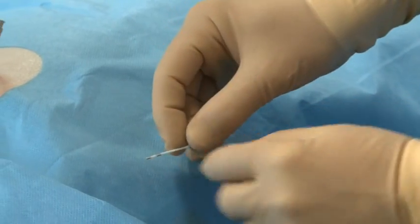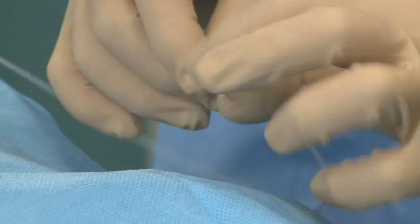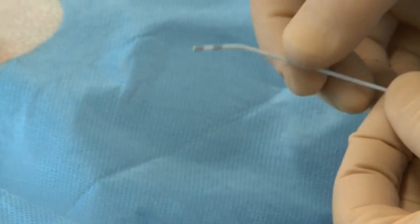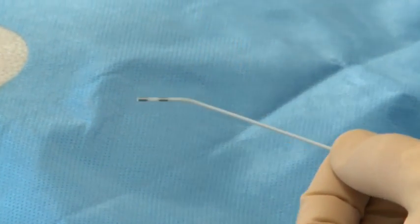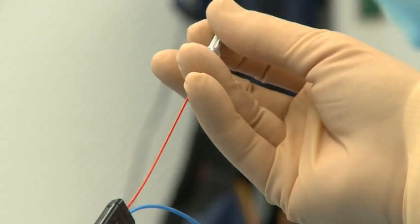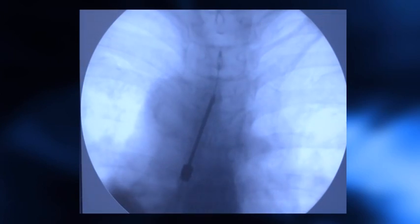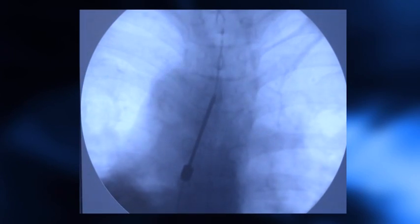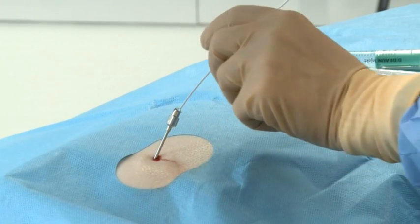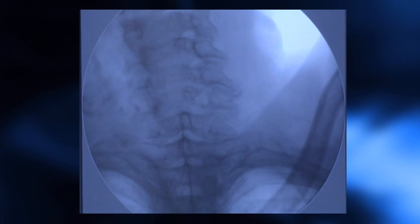The operator bends slightly the tip of the soft electrode to simplify steering in the spinal canal. The multifunction electrode is steered safely and reliably in the spinal canal by turning the stylet to the left or right. Now the electrode is introduced into the spinal canal through the puncture needle. The operator tries to direct the radiopaque electrode tip under fluoroscopy to the nerve responsible for the pain signal.